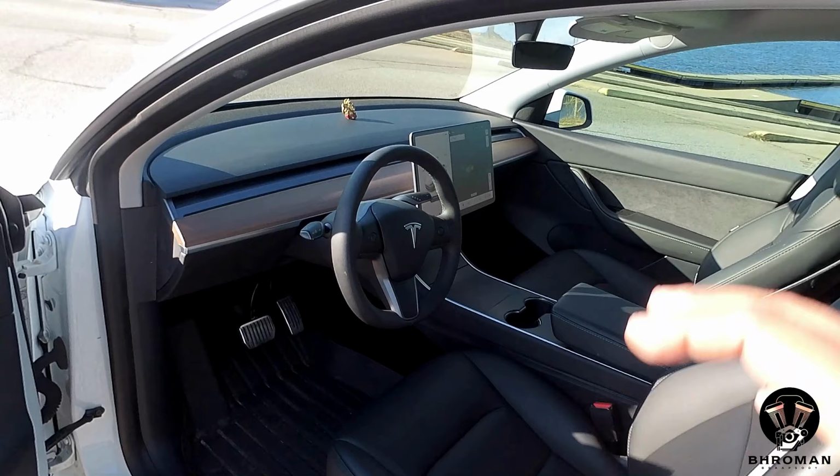In today's episode we have a 2020 Tesla Model Y and we're gonna take a look at some of its features, take it out on the road, share my thoughts with you guys, talk about the cost of ownership and assign it a Bhromance score.